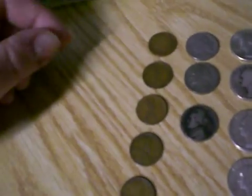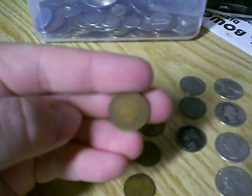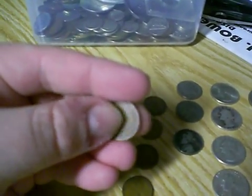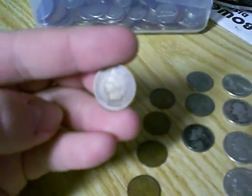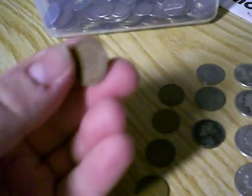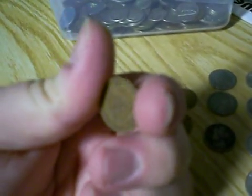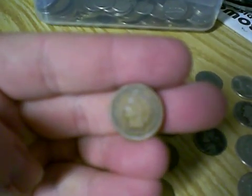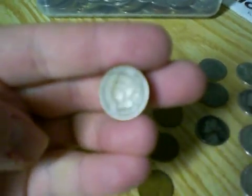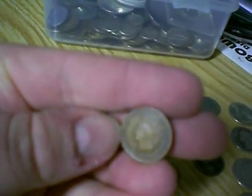Okay, let's move on to the pennies. This is the one that I had made a comment about on your video, and I was completely wrong on the year. I think in my comment I said it was an 1890 something, but it is actually a 1902 Indian head penny, United States of America. And on the back it says 1 cent. So that is actually my oldest coin, I believe. So, I was completely wrong on the date, but it is an Indian head penny.